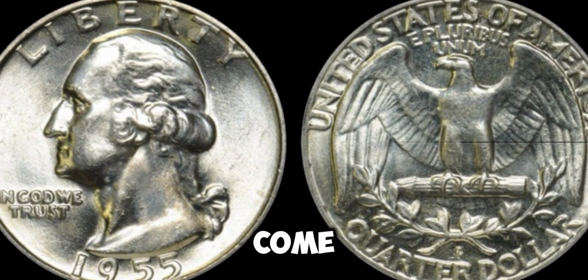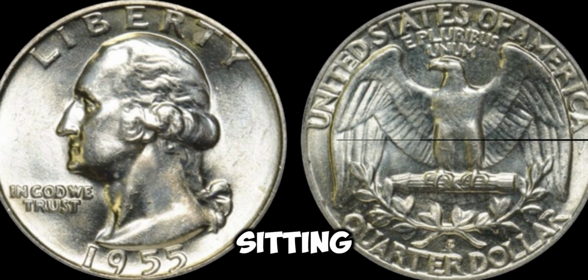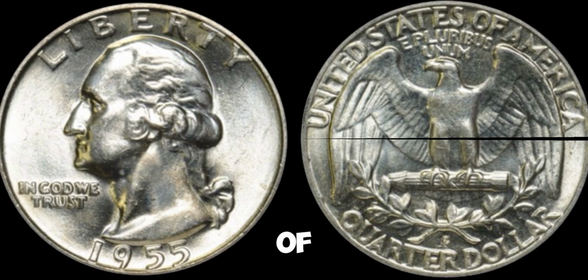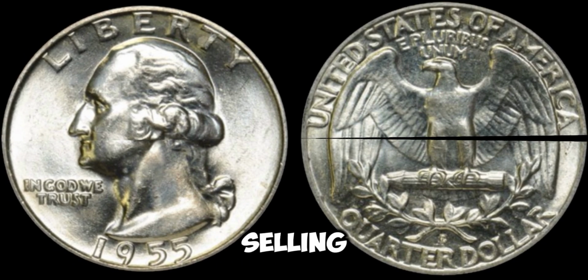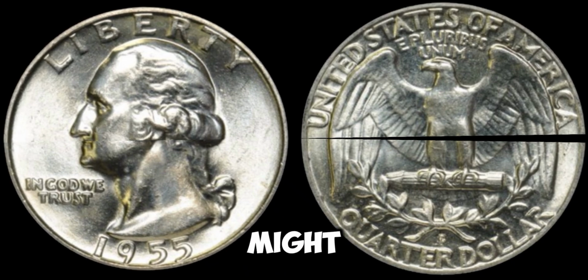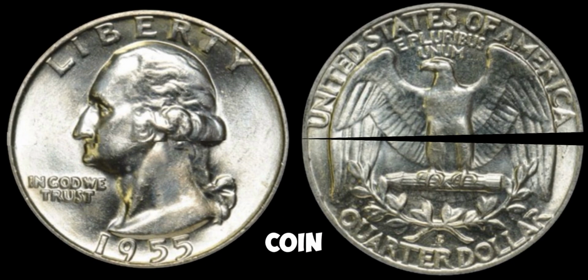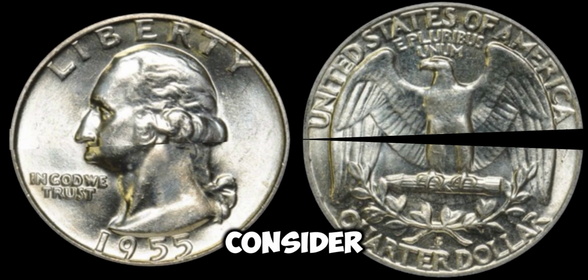If you do happen to come across one of these rare coins, congratulations! You may be sitting on a gold mine, or should I say a silver mine. With a value of $1.6 million, this coin is truly a treasure worth holding on to or selling to a lucky collector. And now, you might be wondering what you should do if you do have a 1955 Washington quarter dollar coin in your possession. Well, there are a few options you can consider.